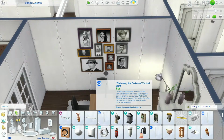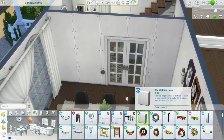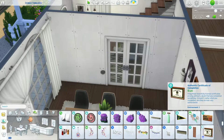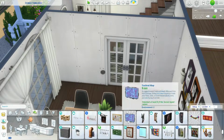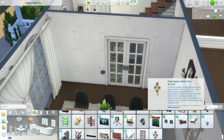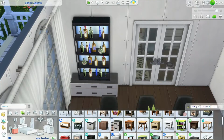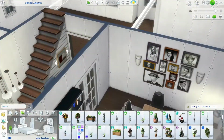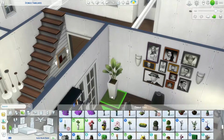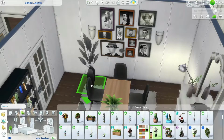This is not the dining room that my Sims, if I choose to live here, will be eating supper and breakfast in every day. This is more for those grand dinners, grand meals for Thanksgiving or Christmas, where you have all your relatives over. I already have another dining room table where they will be eating breakfast and supper as a family. So this is a formal dining room, I guess you could say.